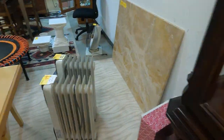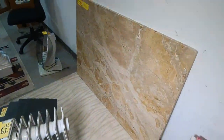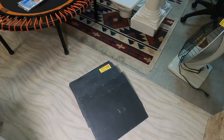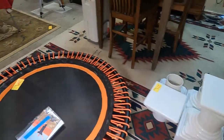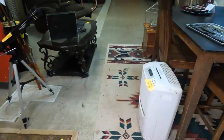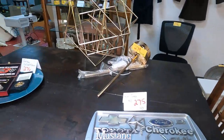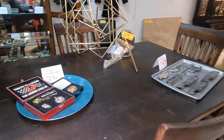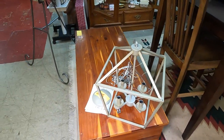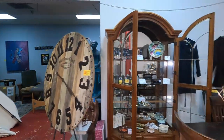All right, we're going to bring it around. We have the DeLonghi heaters. We have this really nice piece of marble, huge marble slab. It's 35x50. We have some gorgeous slate pieces, heaters, decor, rebounder, purses, you name it, we have got it. Frigidaire dehumidifier, we have car tag stuff, we have all kinds of cool stuff. This beautiful table right here, high top table and four, nice cedar chest, Lane cedar chest, lights, this gorgeous clock, that is like 39x39 inches.